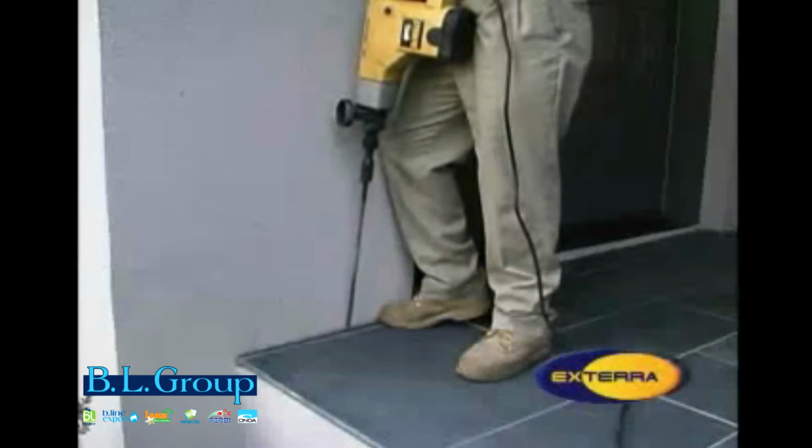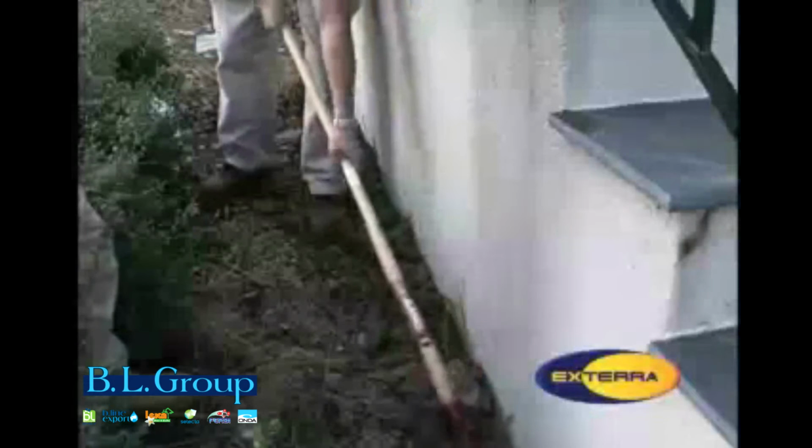Often, a barrier product can only be applied under the outer perimeter of this type of structure. This means that if a crack forms in the middle of the slab, termites may have free access to the structure. The barrier application process might in some cases even require the removal of interior finished surfaces.